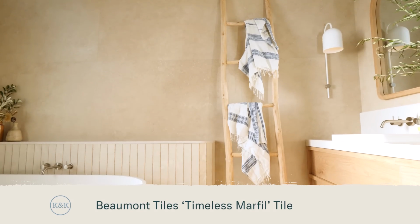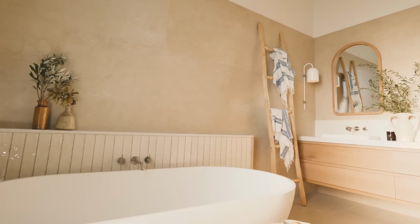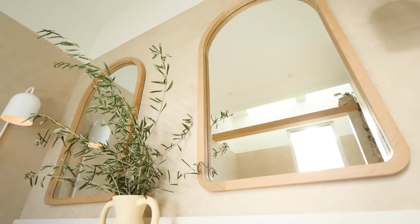In the main bathroom, we've used those huge slab tiles from Beaumont's, and they create a calm, minimalistic vibe, which is exactly what we need at kids' bath time.